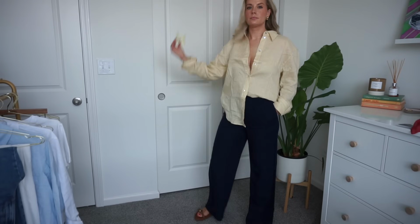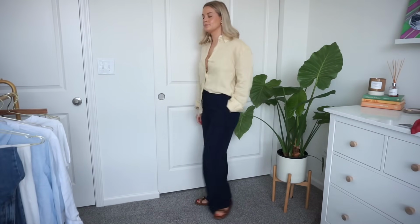These, I think I'm gonna get a bigger size than these. These are small, but you can tell in my hip area, they look a little snug, and I just want a bit more of a relaxed feel. But these are the navy trousers, linen pants.